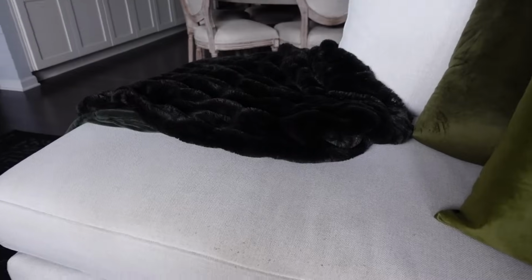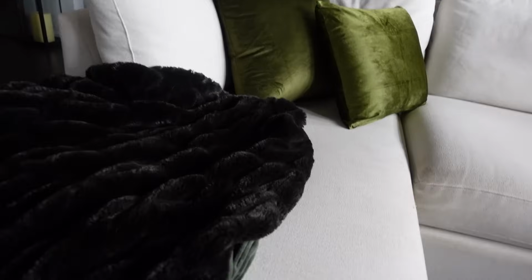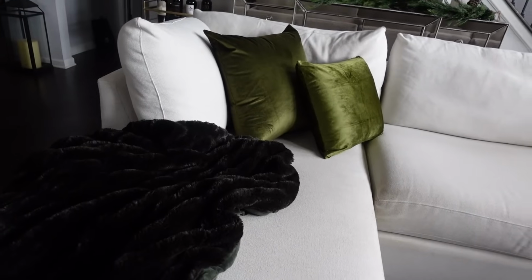So, and then this dark, dark green Hunter green throw blanket. You guys can tell this is green. You can kind of tell. Yeah, this is like a Hunter green. This pretty throw blanket is from Pottery Barn. It's coming off black on camera, but I promise you it's really dark Hunter green. Cabiny, earthy tones in here.